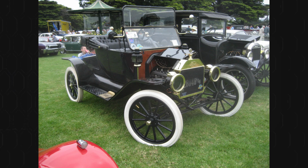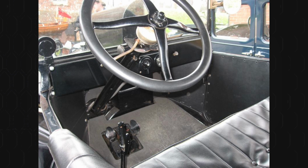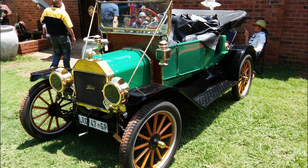Powered by a 2.9-liter inline-4 engine, the Model T produced 20 horsepower and could reach a top speed of around 45 miles per hour. It was simple, reliable, and easy to repair, making it ideal for rural America. The high ground clearance allowed it to handle rough roads, while its lightweight steel frame contributed to durability and efficiency.